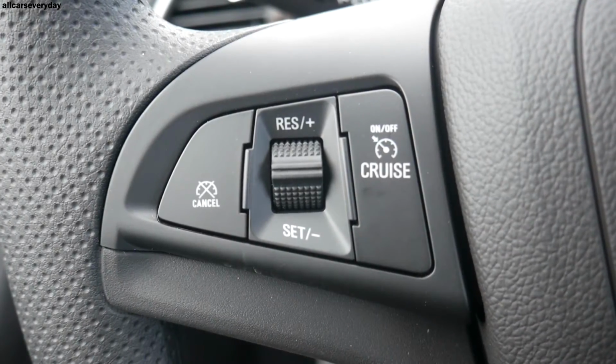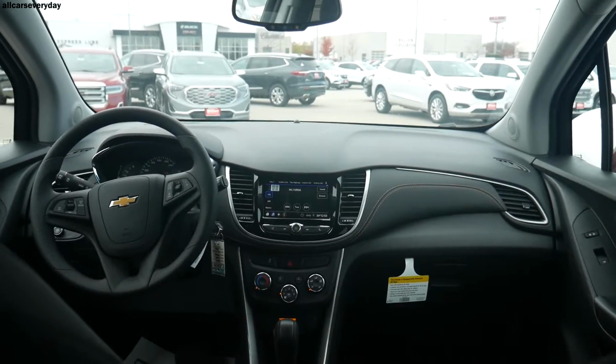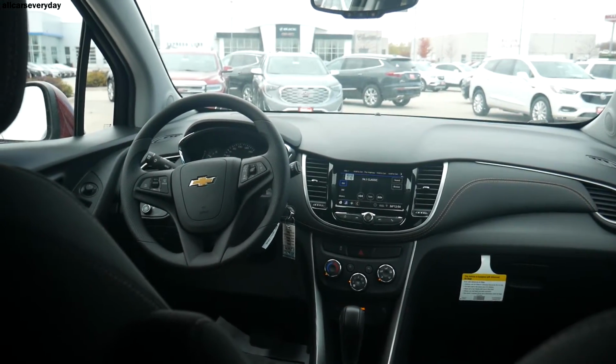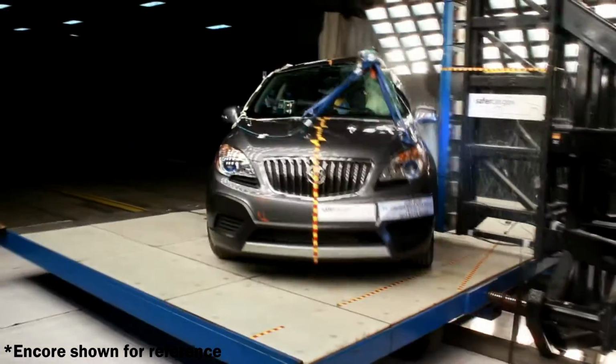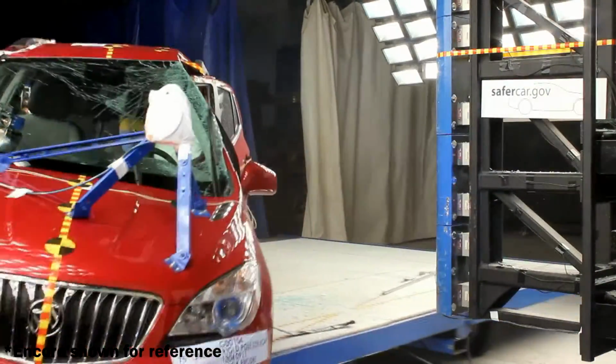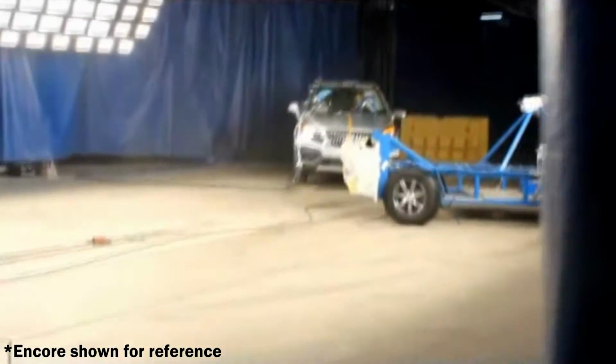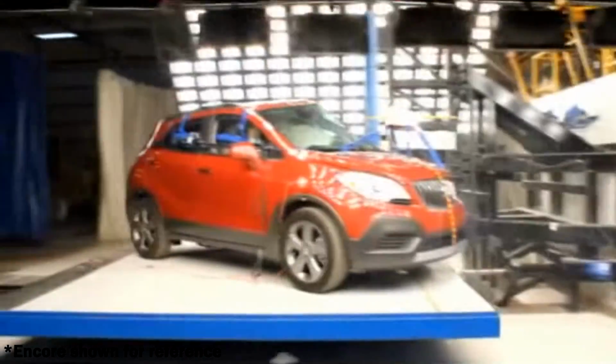The Trax LT doesn't come with any standard active safety features. Instead, they're part of an options package that costs $495. It's a pretty skimpy package, providing only the rear cross traffic alert, side blind zone alert, and rear parking assist. The Trax is rated the highest rating of good everywhere in IIHS testing, except the ease of use for the child seat anchors and small overlap test on the passenger side, which were both rated acceptable.